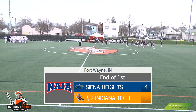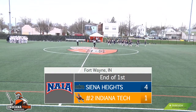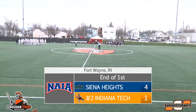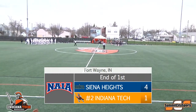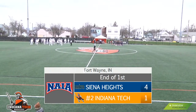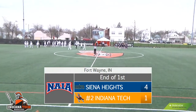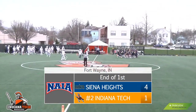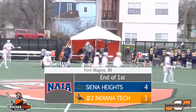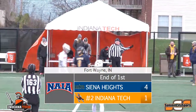So while we have a second, we'll go ahead and take a look at some of the scoring. It is Potter, like I said, 2 points so far for Siena Heights, the only multi-point outing on the score sheet so far. When it comes to the stats, shots are 7-8 in favor of Indiana Tech. Ground balls, it's a 16-10 lead for Siena Heights. Clears 100% for Siena Heights, 5-5. Indiana Tech, just one failed clear, 6-7. Face-off, Siena Heights has won 5 of the 6. And that is where we stand to this point.